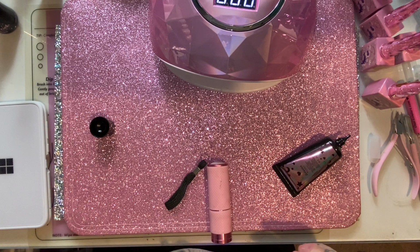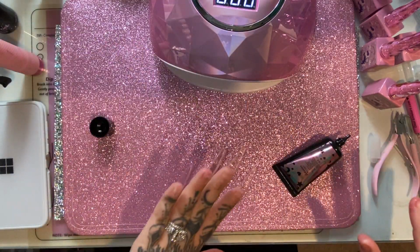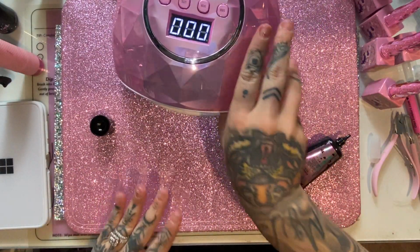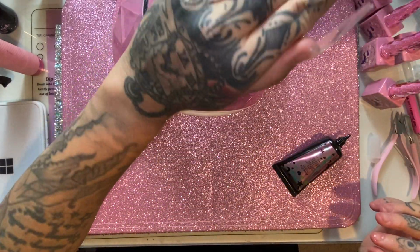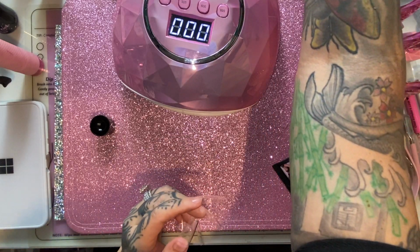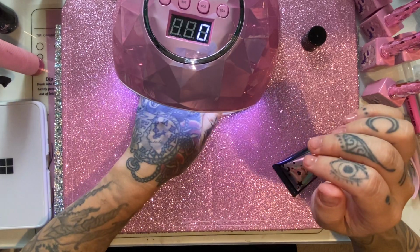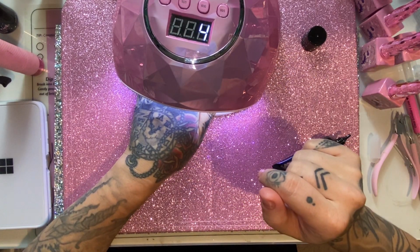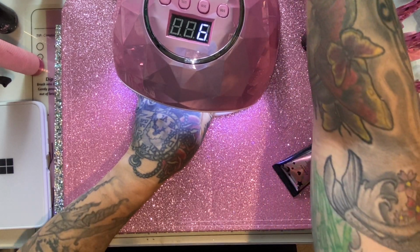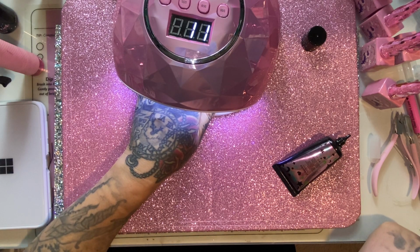All righty. Now, since this is done, all five fingers are already done, so I'm going to put it in the lamp for 60 seconds.